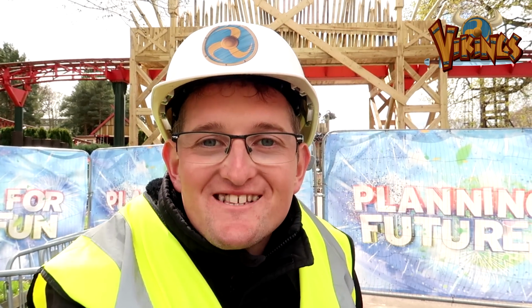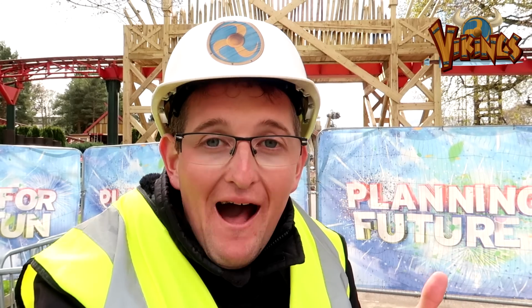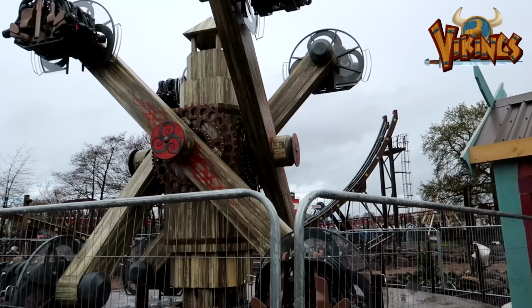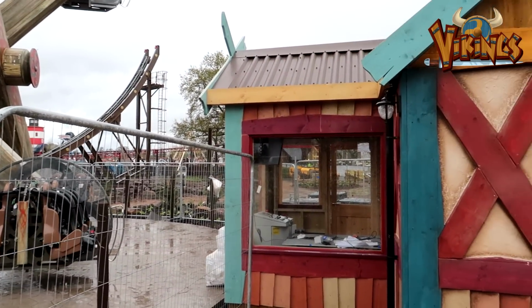Well, it's been great stepping back onto the Vikings construction sites here at Drayton Manor. And yes, of course, seeing the rides testing as well. Thor and Loki there, both of them looking absolutely awesome, and especially seeing the Zamperla Nebulous in action. I think that looks awesome, it really does.